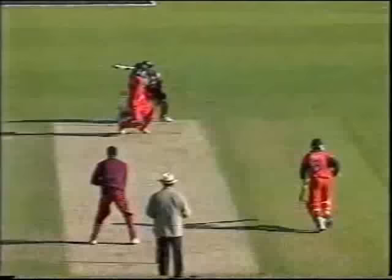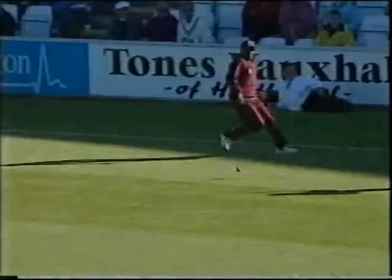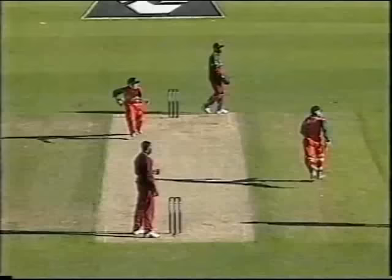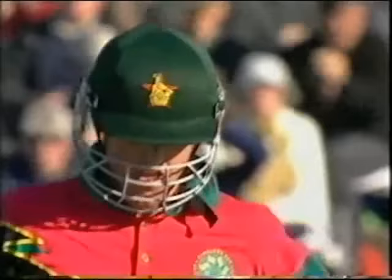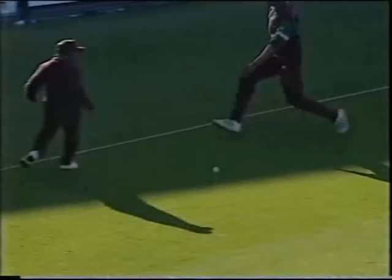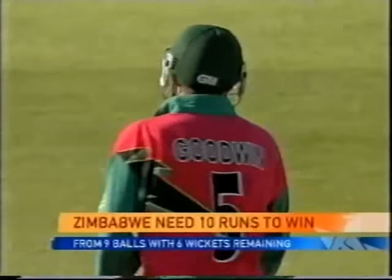Yes, two. Have to be quick, it's split the field. Oh, they've managed to save it. Two of them looked as though they were going to collide in a moment. Would have been a moment of madness. Quick thinking by Brian Lara. Yeah, he realised he was going to collide and he wasn't going to go down and go head first, so he used the boot. That was very quick thinking. Saved a run. 10 to win from 9 balls remaining.